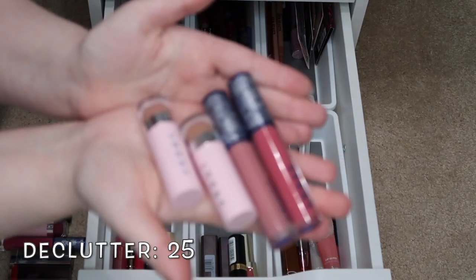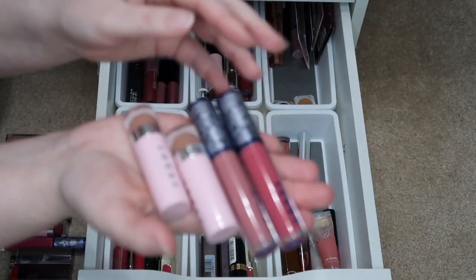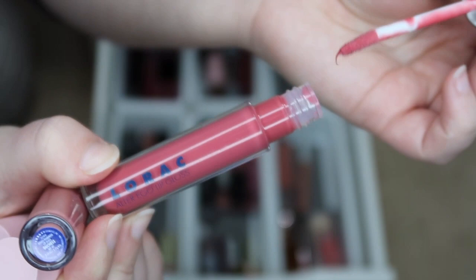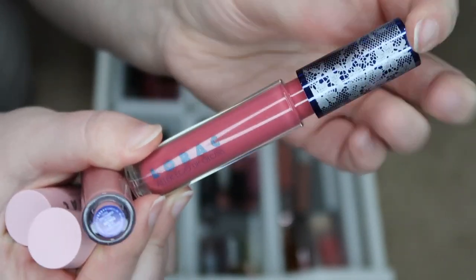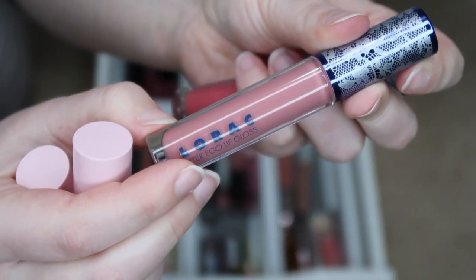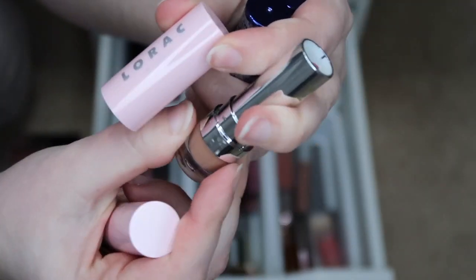So I have more Lorac products here. Again, these are just really old, so I have to get rid of them. I loved these. Another Lorac Alter Ego lip gloss. This one is in Seductress, I think. And then I have another one, and this is in Duchess. And I have 2 of the lipsticks here. This one is in Damsel.